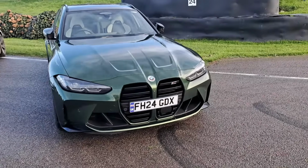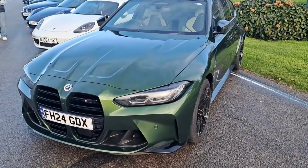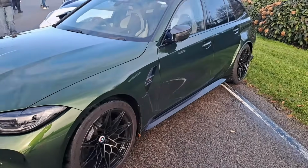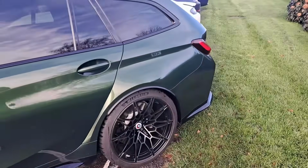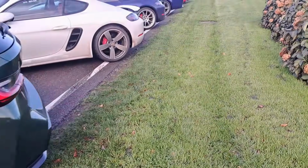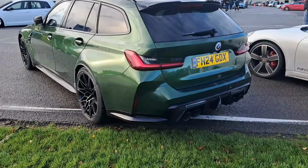This looks very smart, doesn't it? This BMW M3 Touring Competition. I like this colour. It's very nice. But that's fast. I drove a 330e Touring quite recently. That looks very different from it, doesn't it?